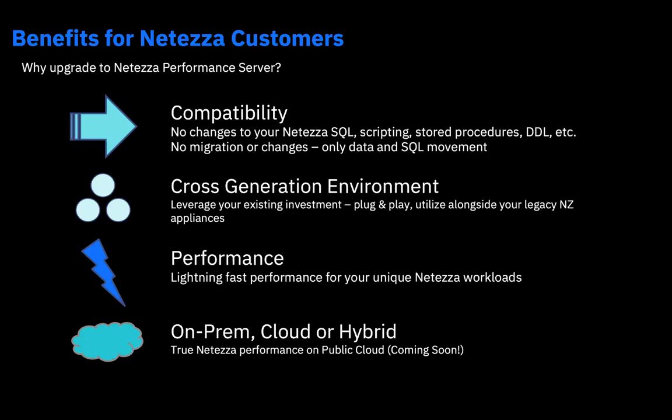In terms of performance, I mentioned it before, and I'll mention it again. Lightning fast performance for your Netezza workloads with no actual change in what you do today. Simply a significant improvement in our technology that can give you, rack for rack, 3 times the performance. Right now, the Netezza Performance Server is available on-premise through our Cloud Pak for Data system, which comes with the Netezza Performance Server add-on. And coming very soon, sooner than you may think, we will also have an offering on the public cloud, and not only the IBM Cloud. More information on that coming very soon.